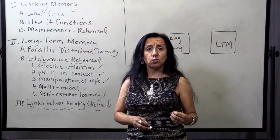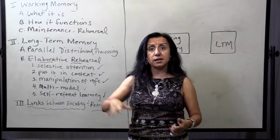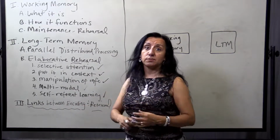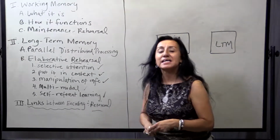There's a difference between wanting to keep things short-term and being able to process them at a given time, and wanting to keep information for a month, a year, multiple years. We're building on previous knowledge, right? So that we can really be effective professionals. All right, so let's get started.